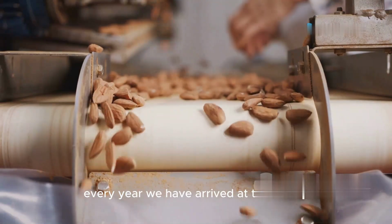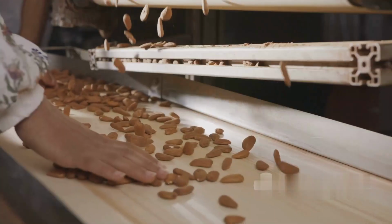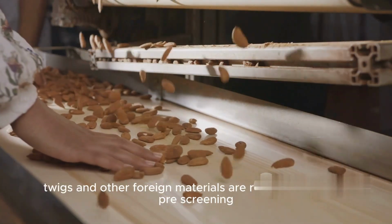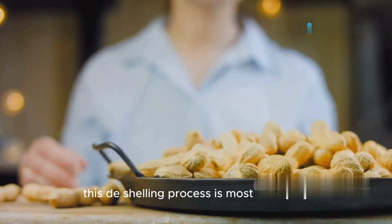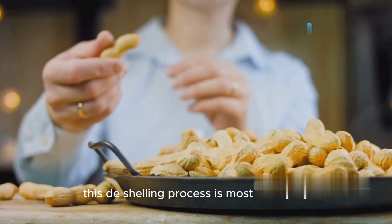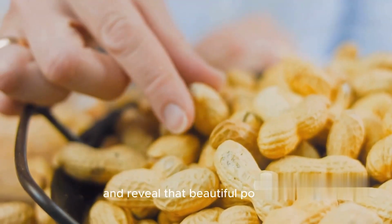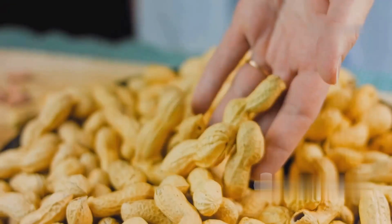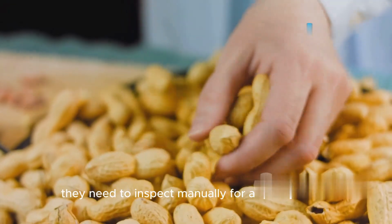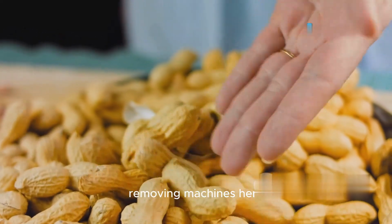We have arrived at the facility where the entire peanut pile is fed into the cleaning setup. The unwanted stuff like stones, twigs, and other foreign materials are removed through pre-screening. This deshelling process is most satisfying when the machines delicately remove the outer shells of peanuts and reveal that beautiful, potential, and healthy nut we all were waiting for. Hang in there for a moment. They need to inspect manually for a quality check before they send the peanuts towards seed coating removing machines.